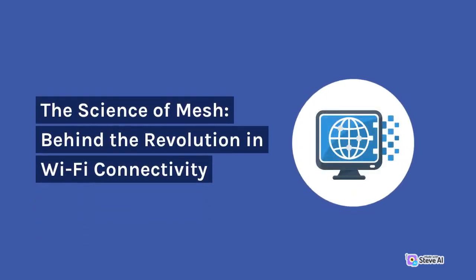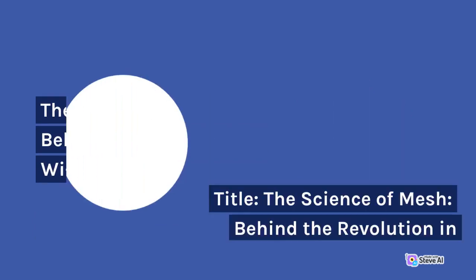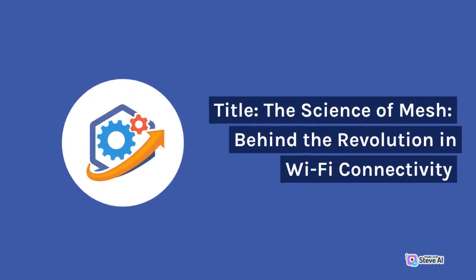The science of mesh, behind the revolution in Wi-Fi connectivity. Title: The science of mesh, behind the revolution in Wi-Fi connectivity.